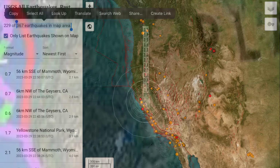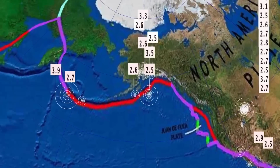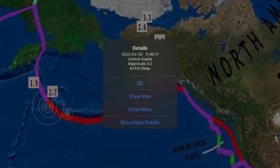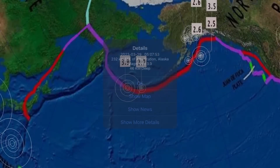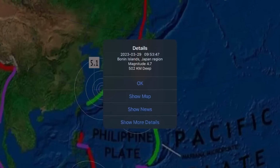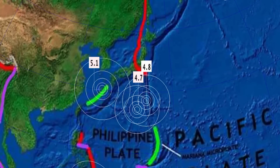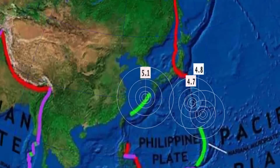367 earthquakes across the USGS right now. Most concerning is Yellowstone. Carrying on here, Central Alaska did see a lot of minor activity today, but it instantly went to Yellowstone, 3.9, the largest through the region. Some pretty deep earthquakes here.